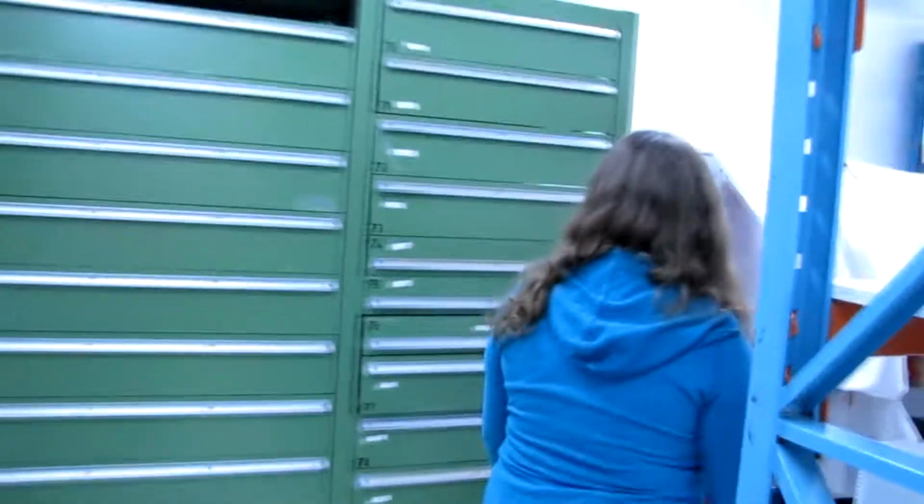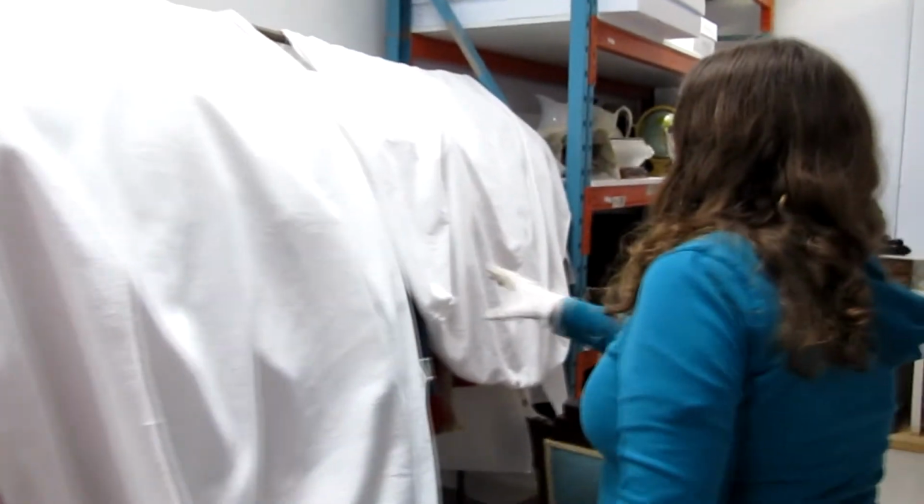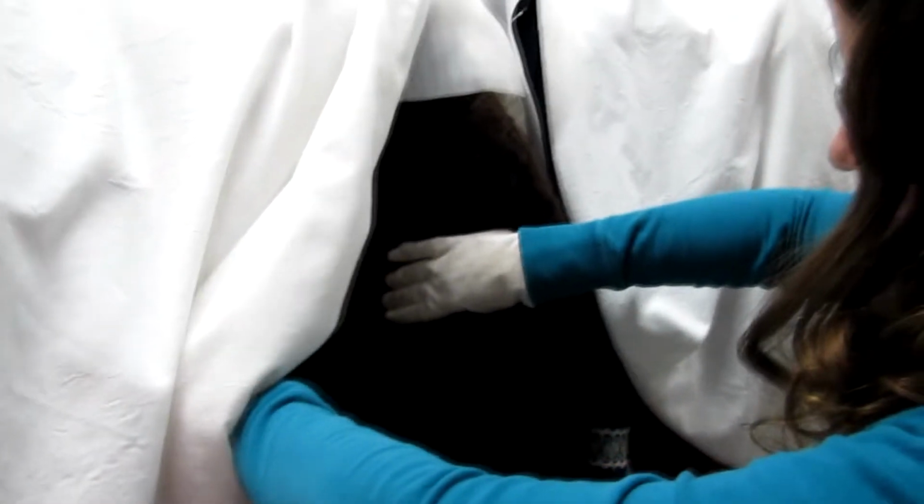This is how we store larger pieces of clothes. They go on a padded hanger, and then they have a cover over top to help keep the dust off. We've got all kinds of coats. I think this one is all bison, a bison coat. That'll keep you warm in the winter for sure.